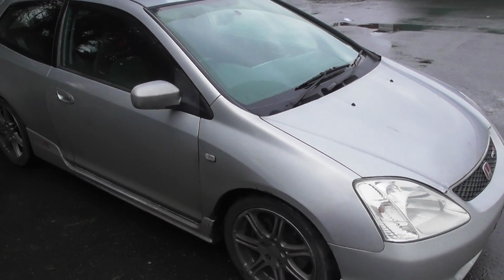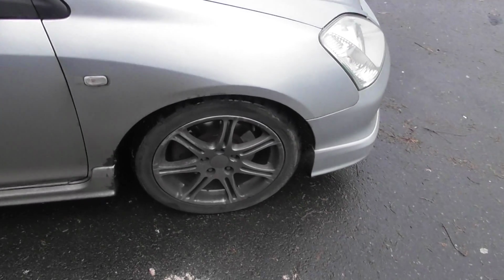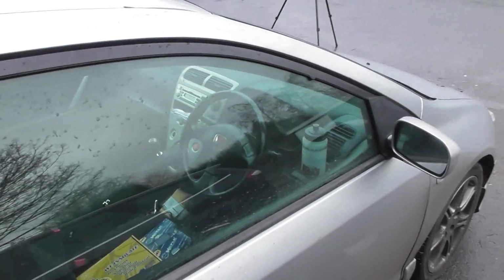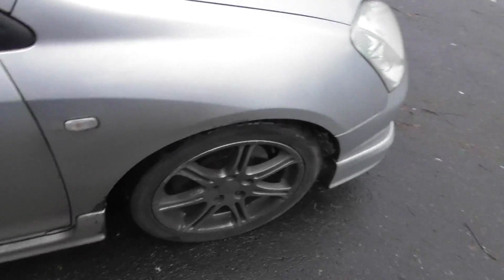Problem being that now I've noticed that when I'm going at slow speed, my steering wheel is pretty much straight. When I'm going at high speed, I'm starting to put some input. So what I've noticed is when I put these new ball joints in, the bushes are gone. So what am I going to do about that?